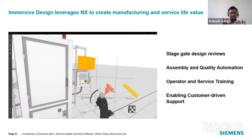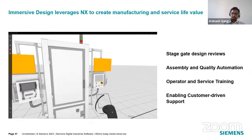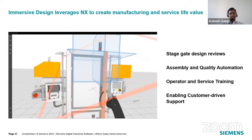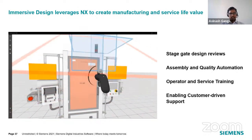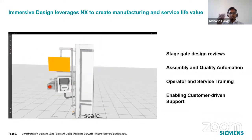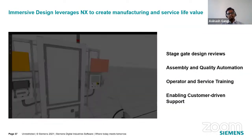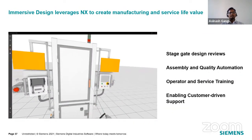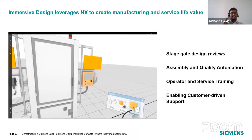and then he can take snapshots. He can do a lot of other things. From a use case standpoint, you can use it for your stage gate design reviews, operator know-how or service training if you'd like to have. If you'd also want to share this data with your customers, you and the customer can be together. Let's say you are in Bangalore and your customer is in Chennai or California. Both of you can see the same data together using the VR device in real time.